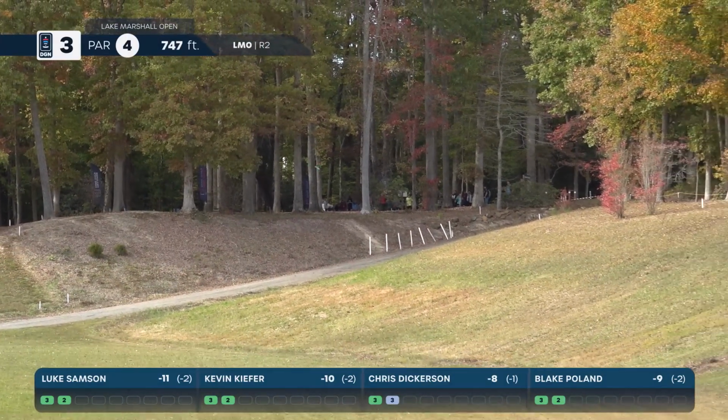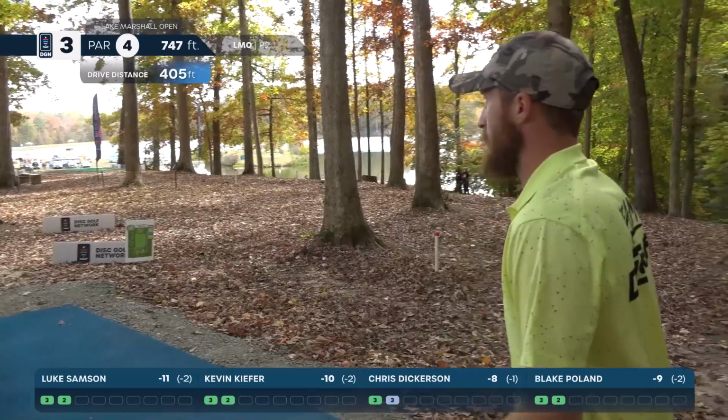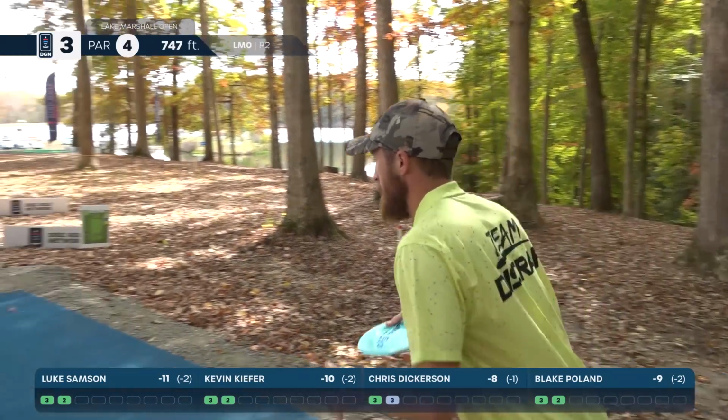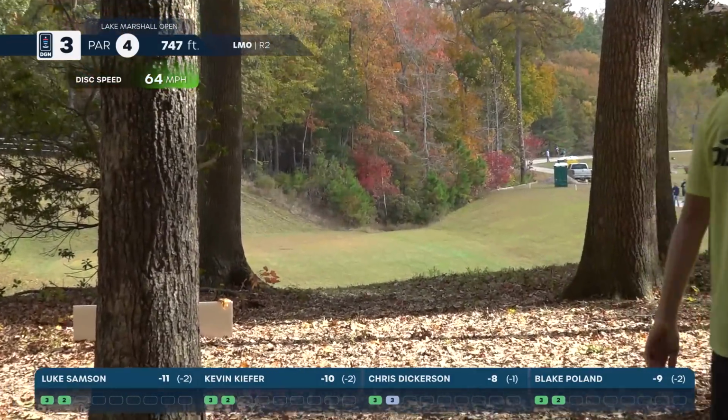Plus, this is one of those holes that kind of baits you into wanting to get big distance, but really it comes if you just throw a pretty conservative shot. It'll just go with the downhill nature, and you don't need anything huge for that. The second shot's going to be mid 300s as well. Exactly. Dickerson.